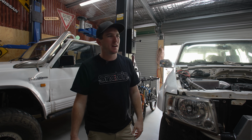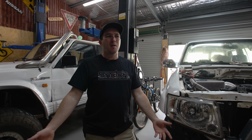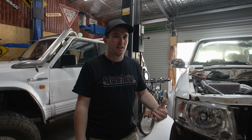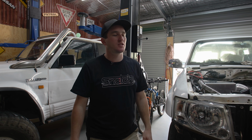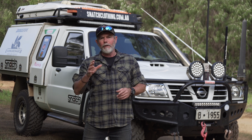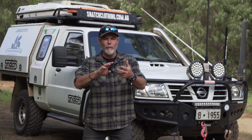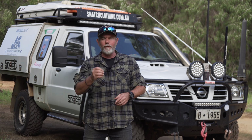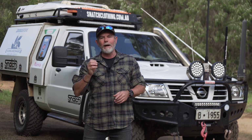Automatics. The older automatics like the RE4s and Nissans and stuff, a bit clunkier, probably a bit behind in the time. These newer autos like the ZF6 I've got in here complement all these modern diesel engines so well. If you came up to me tomorrow and said, Graham, I'm about to buy a new four-wheel drive, I want to do everything. I want to go touring, I want to go towing, I want to go to the beach, it's my daily driver, the whole lot, what should I get? I would say unequivocally, grab yourself a modern auto.